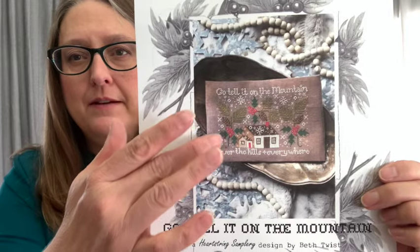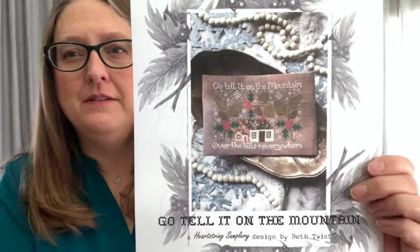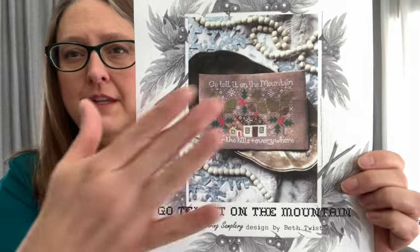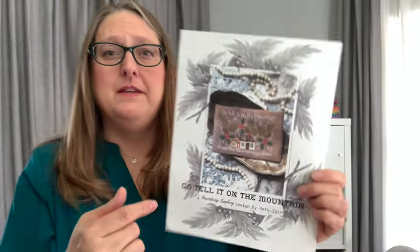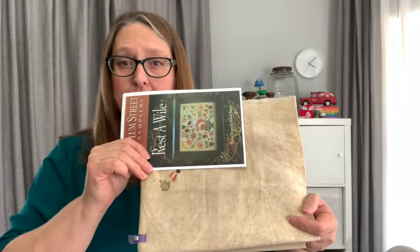Just some great woodsy pine cones, holly berries. I love the snow. So if you watch the Flosstube that I filmed in July, you'll know that this fabric was what sent me on a wild goose chase looking for different fabrics. I purchased some different ones. This Affogato that I'm stitching Rest a While on, I purchased.